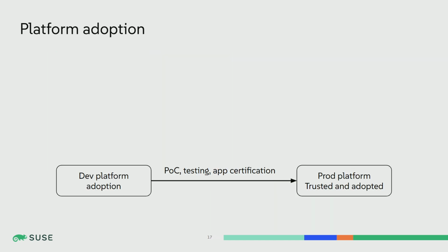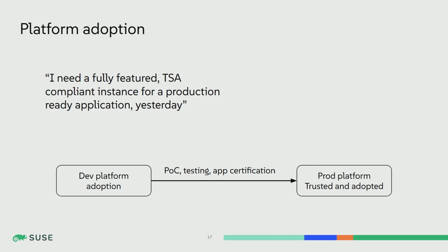That's an idea of what we've got, and a lot of information. I've tried to cover everything without going into too much detail on any one part. But one of the things that's been interesting here, especially this being in a telco cloud environment, is that it's been tricky to get adoption of this, because even when people come with containerized workloads, they generally come with a vendor behind them saying, just come and pay us loads of money and roll on our fully verified stack. And this is what we hear: they want a fully featured TSA compliant instance for a production ready application. There just isn't that dev platform adoption.